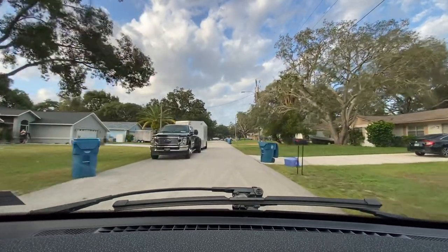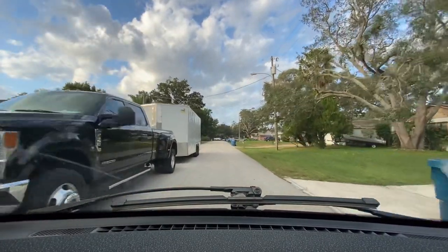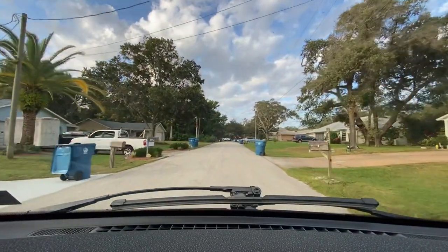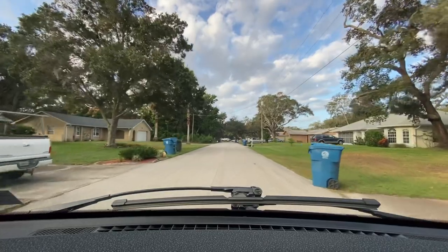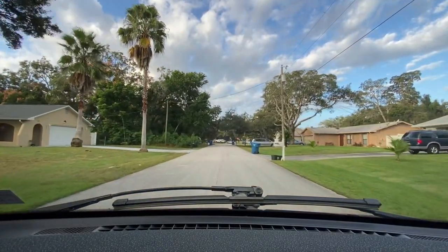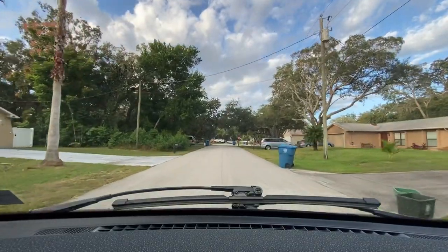We got, looks like, some contractors on my left. Or maybe the homeowner that just has his trailer connected to do some work. I see they're spraying for pests. On my left, I saw a gentleman with a backpack with some liquid in it spraying for pests.